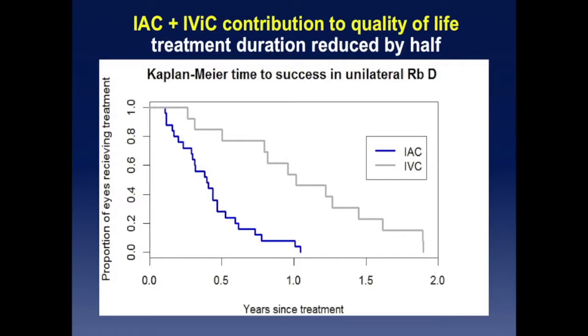Look here, the time to success. You remember I showed you the IVCs, here we're talking about IACs. If we look at the time to success using intravenous, it was up to 2 years of active treatments, whereas now it's divided by two. So by 1 year, we have achieved complete tumor control in all the treated and retained eyes.